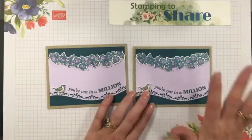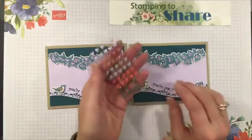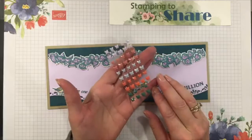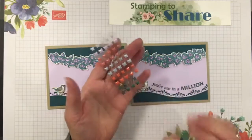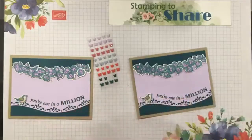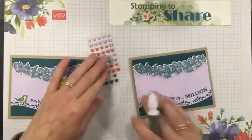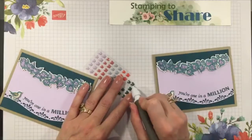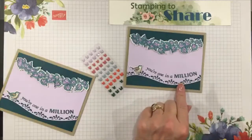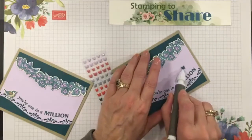All right, so now what we're going to do is we're going to take some gems. These are the butterfly gems that come in all of the in colors from 2019-2021. That's the in color grouping that they're from. I'm going to use the Take Your Pick tool, this time the putty end. And we're going to add some butterflies to this, and it just makes the card. I mean, okay, so look at the card now. Beautiful, but wait until we add the butterfly gems.